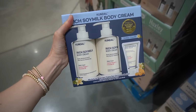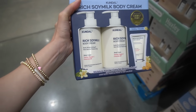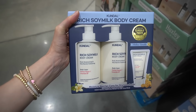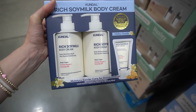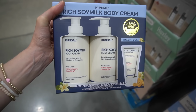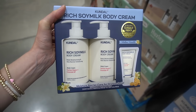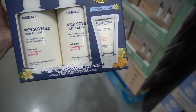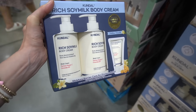Looks intriguing. This is also new from Kundal, the Rich Soy Milk Body Cream with ceramides, lipids that are found in your skin's outermost layer, and applying them in the form of a cream or moisturizer can help your skin improve barrier function. Also has, I don't know about the Tasman pepper C, but soy milk does have isoflavones possibly, which can be helpful for soothing and moisturizing the skin and reducing oxidative stress. You get the 2 pumps, each 16.9 ounces, and you get a small travel size mellow vanilla fragrance. $25 more or less for this.